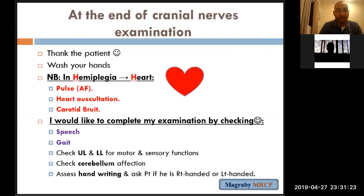And ask the examiner, I'd like to complete my examination by checking the following: speech and gait. It's very important to assess the patient's speech to know the type of speech: normal speech, scanning speech, like this. Everything is a clue for something, like monotonous speech with Parkinson's, staccato speech, slurring speech, like this. Gait is very important to check. Ask the patient, please, I'd like to check your gait.